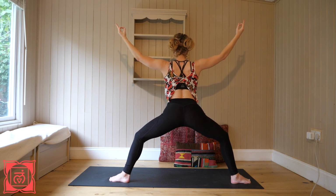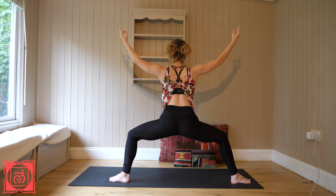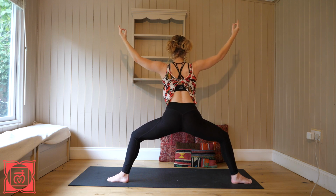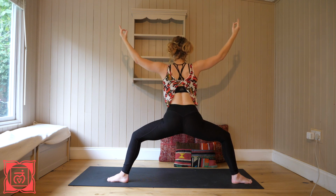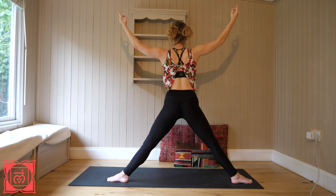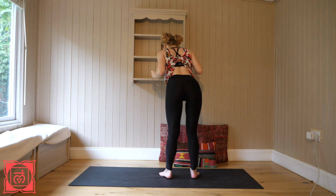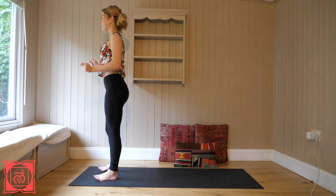Staying here for 3 more breaths, getting deeper into that stretch, feeling the strength of your legs keeping you here, welcoming any shake that's coming your way. And inhale, straighten through the legs and toe heel your way so that your feet meet in the middle of the mat, coming up to the top of your mat now.